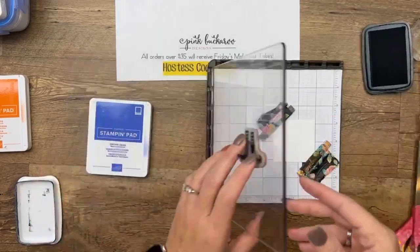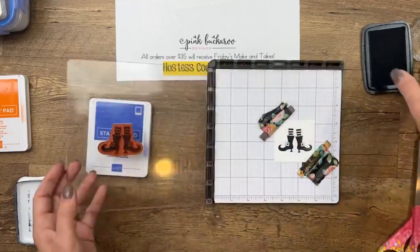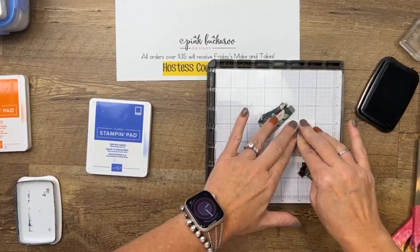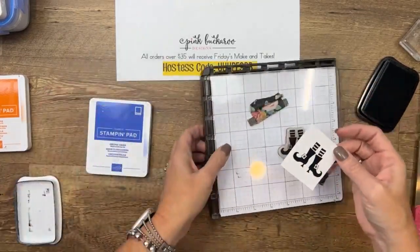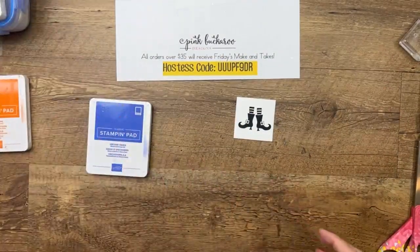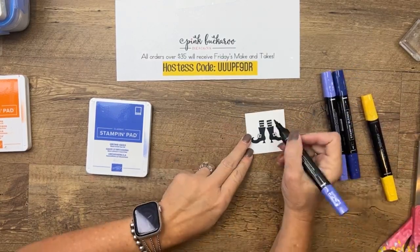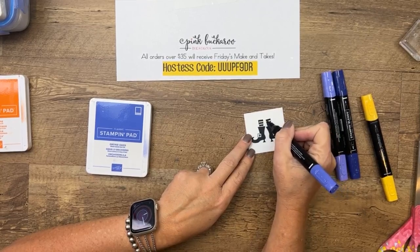All right. Memento black. All right. So see that? Every time I do this image, that foot doesn't stamp, maybe I'm inking uneven, but wow, look at that. Perfect. All right. So we've got that. And then we'll take our Stampin' Blends, which of course I already put all the way over here. And we're going to take Orchid Oasis and we'll color in the little stripes of her little tights.